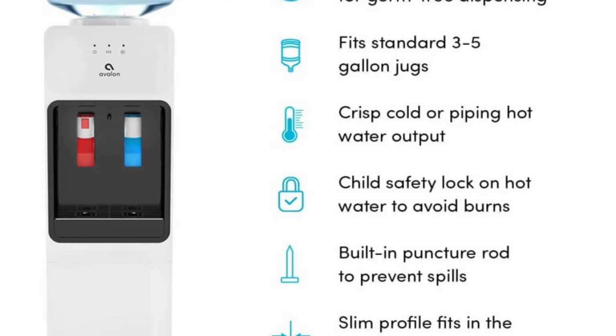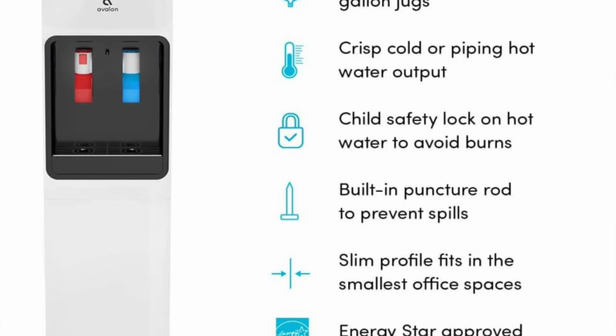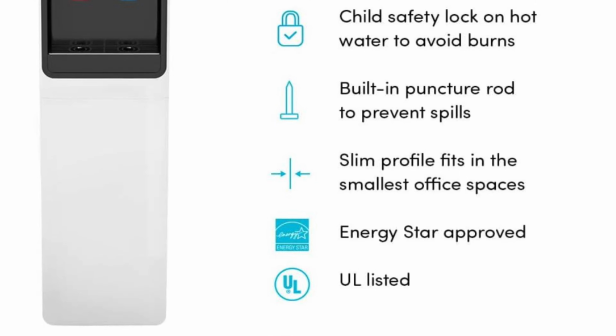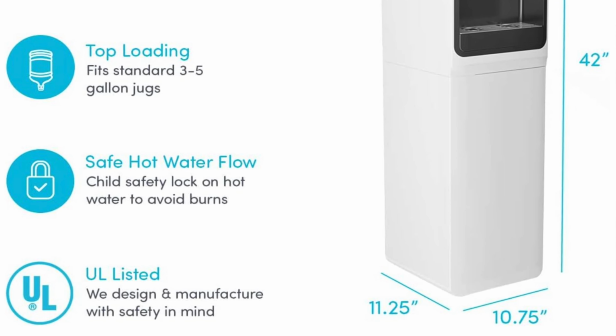Hot and cold water as well. Choose between hot and cold with just a touch, whether you're making tea, iced coffee, or just staring at the hot water in existential dread. This cooler's got you covered.